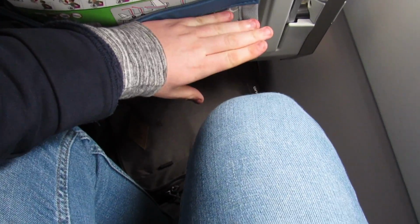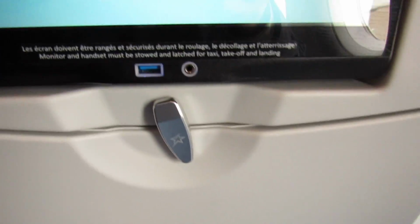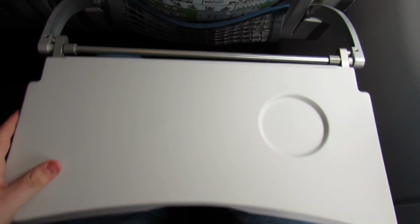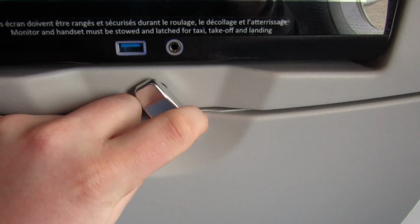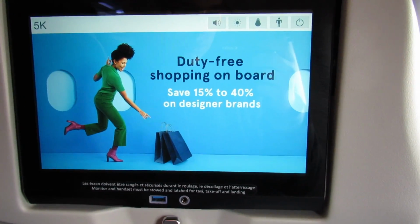The legroom in economy is alright. I measure 5'11" for reference. The seat pocket is not very spacious though, but it's good enough to hold small gadgets like a tablet or a cell phone. The tray table is the size you'd expect, just enough to hold a 13-inch laptop. 13 inches is also the size of the new individual screens that we've got here, but we'll jump into that later in the video.